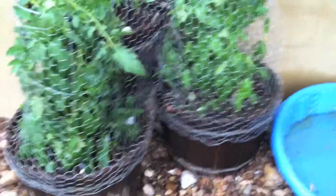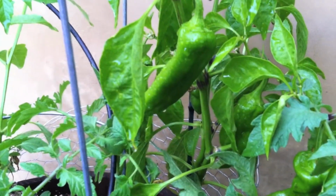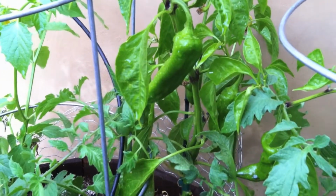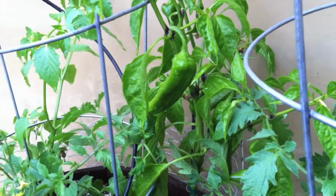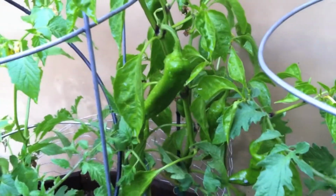So there's also some pepper plants in here, and the peppers are doing great. Check out the size of those. I believe they're jalapenos. I ate one a few weeks ago, and it had absolutely no spice, so I think it was just not ripe yet. But I'm going to let these go until they either turn red or they just look like they need to be picked.